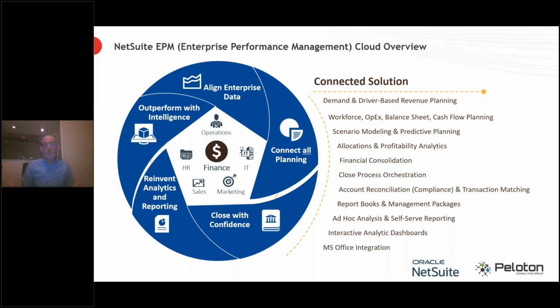The ability to support scenario modeling and predictive planning. We'll speak a little bit about predictive planning in a moment, but leveraging stochastic algorithms to be able to get a baseline plan. The ability to do allocations and profitability analytics. Like, we have some common costs that we want to allocate to a product, a channel, a customer.